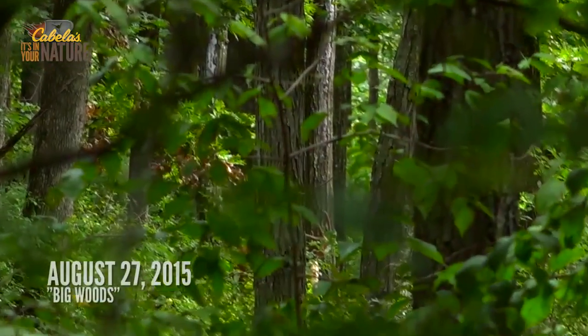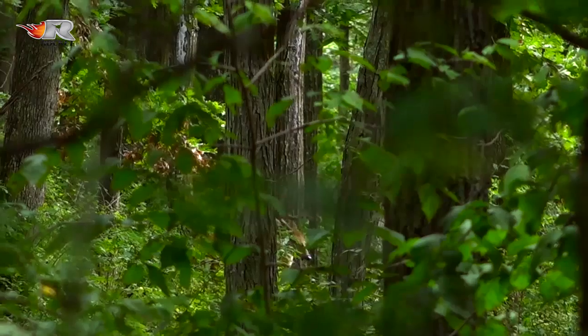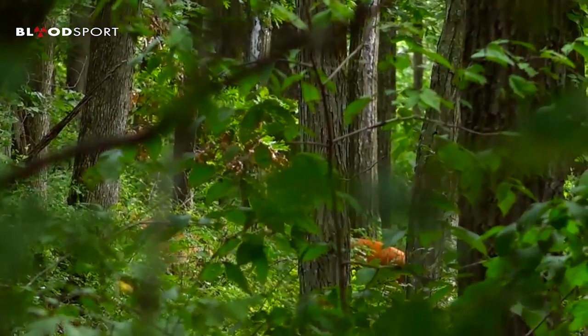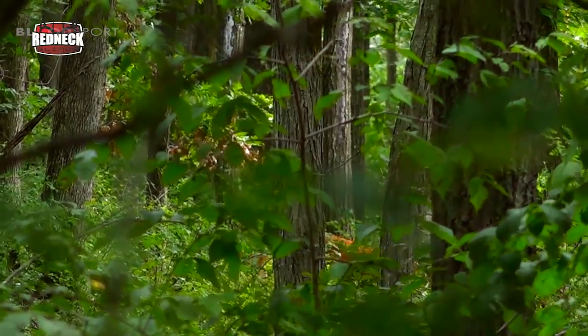Way back in late August, myself and Mike and Zach came in to do some scouting, hang some trail cameras right after a cold front that pushed through, and a lot of these white oaks were just starting to drop the acorns. We were able to film several velvet bucks down in the timber eating acorns, so they've been on this acorn pattern now for over a month, and that's exactly what we're hunting tonight.